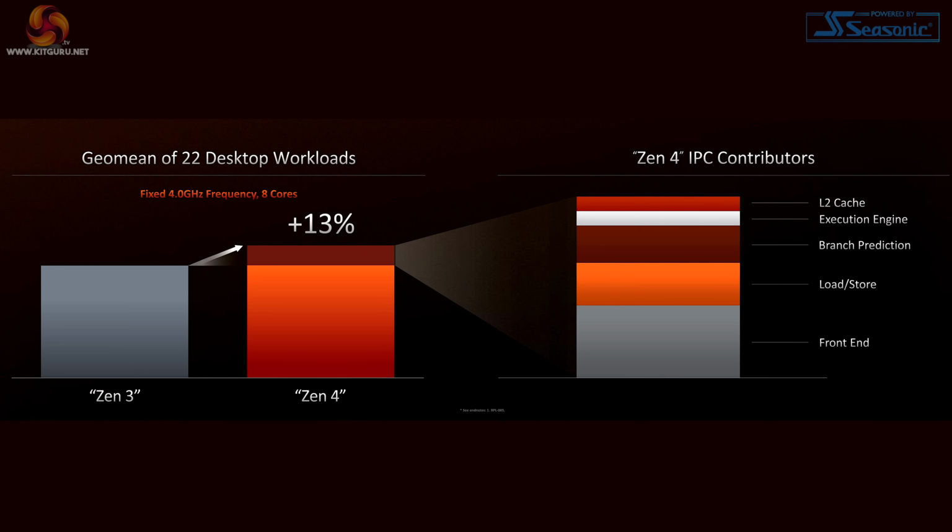The front end contributes most of the increases, load store a fair amount, branch prediction a few, the execution engine some, L2 cache relatively little. I'm surprised by that because the change in L2 looks like a huge change. It suggests those other changes are even more significant.